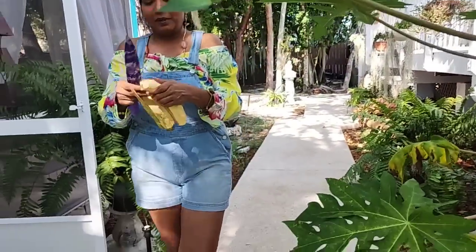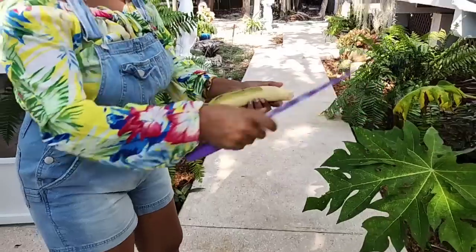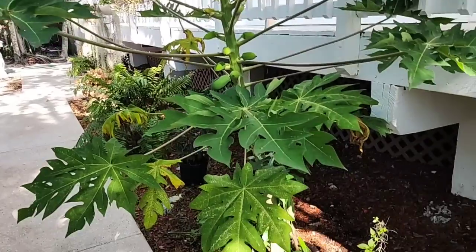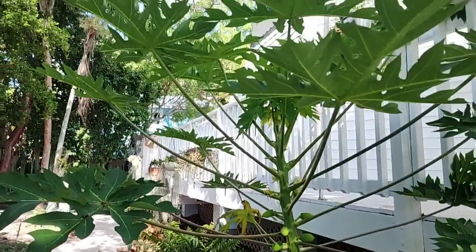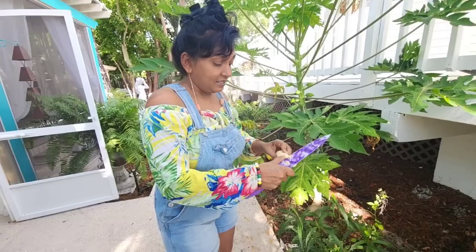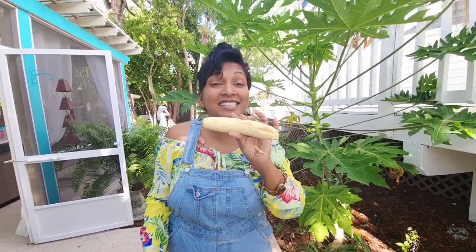So we have a green plantain here. Just throw it in the garden. The skin. So I'll be putting this also, and I have cassava.